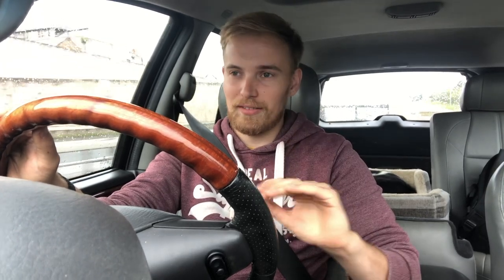So Evo 5 or 6, I don't know which one, I've not really looked into them that much. From what I can see, they both look the same, near enough, probably little changes here and there.